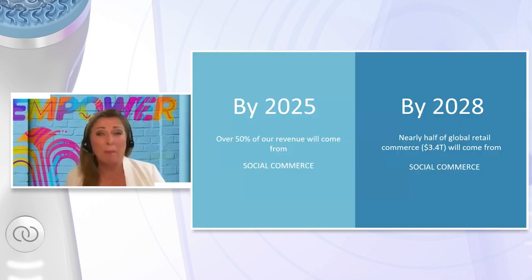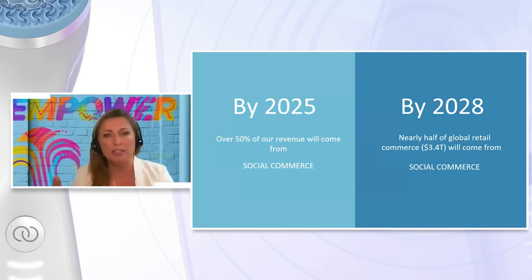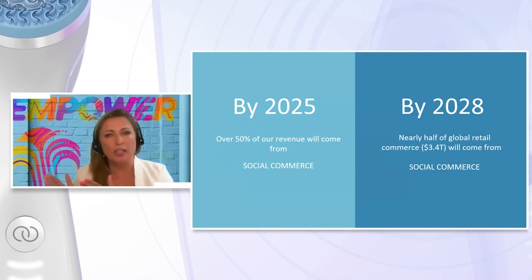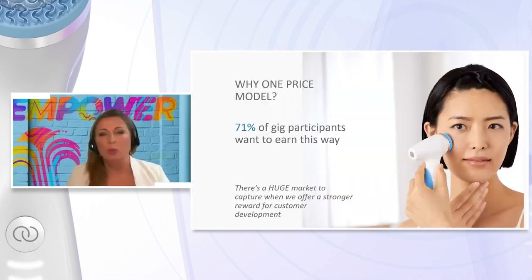Ultimately, our mission is to empower people both through the product benefits we provide, as well as the earnings opportunity available. So social media, and with that social commerce, is a key part of our future strategy. Why? Because the power of do this, earn this quickly is a key pillar of our growth strategy. We know from studies that 71% of gig participants want to earn this way. There is a huge market to capture when we offer a stronger reward for customer development.